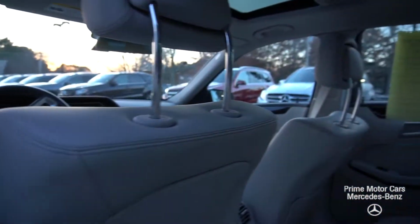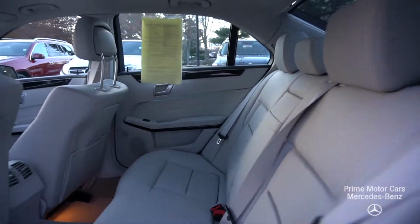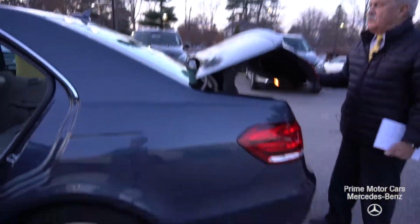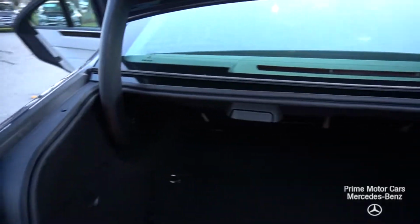Car does have a sunroof, huge back seat area, and those seats will split. You can split those in half. We'll put them both down. Big trunk area.